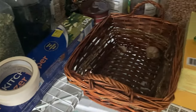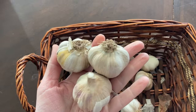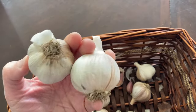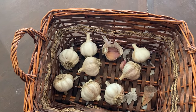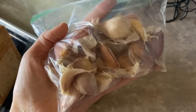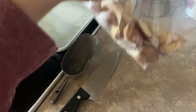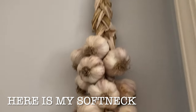About a month and a half ago, I got into the garlic and broke open the heads and planted all the biggest cloves of garlic to be my garlic for next year. But I took all the smaller cloves and put them in the refrigerator so that I can use those quickly before I use my soft neck garlic. This is my hard neck garlic. And you can see that even in the refrigerator, this garlic is already starting to sprout. Hard neck garlic is ready to start growing again much faster than the soft neck garlic.